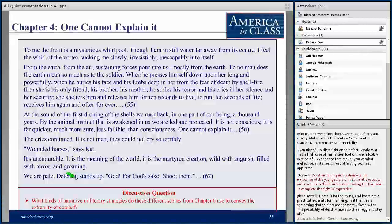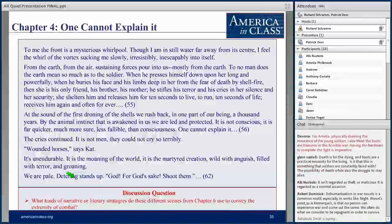Is it that this is something that soldiers are constantly faced with, the possibility of death while also struggling to stay alive? I think they've hit the nail right on the head there. I mean, the people are mourning their friend, but they also are faced with death, and those boots are vital to their existence at this point.